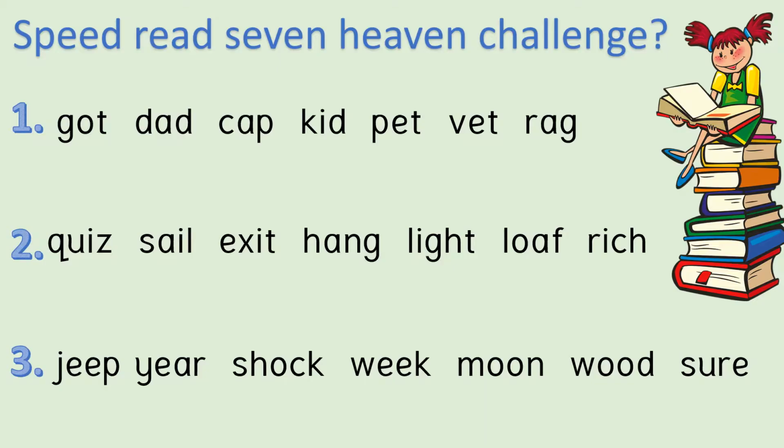And let's move on. We haven't got any tricky words today because we've done lots of practice on those in the last 2 videos at reading fluently. So what we thought we'd do is the 7 Heaven Challenge. This is about reading words quick, so fluently. These have all got the GPCs in that we've covered.